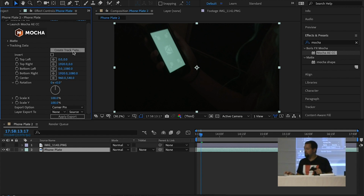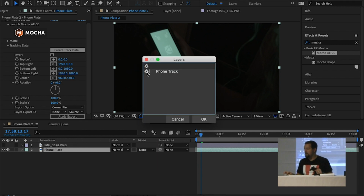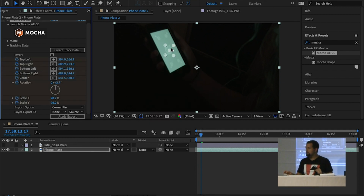I'm going to make sure to click Create Track Data. I want to say, hey, phone track, that's what I want from you. Boom. And if you notice, there's these little guys that just popped up here. What can we do with that? Export it as a corner pin supporting motion blur.